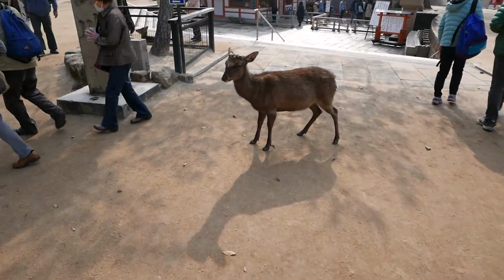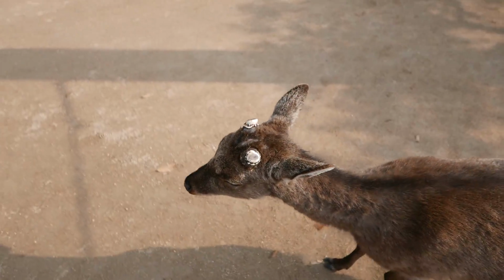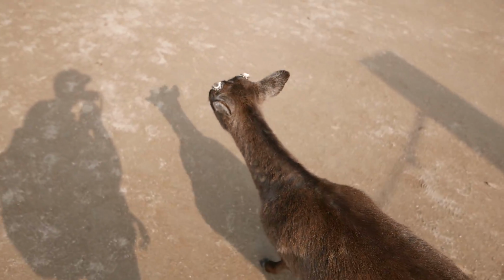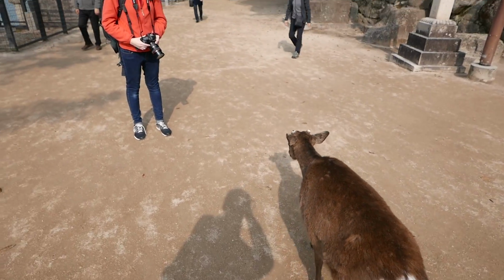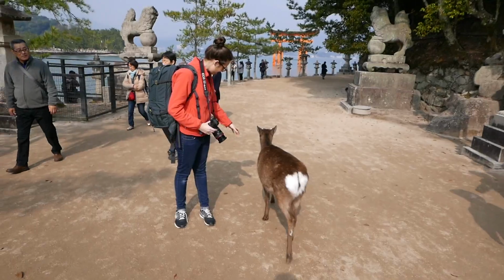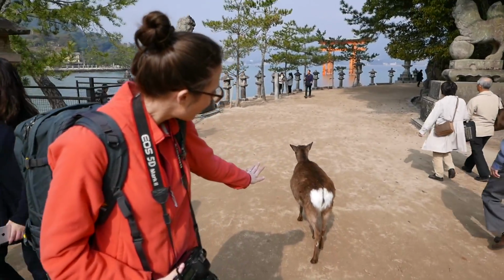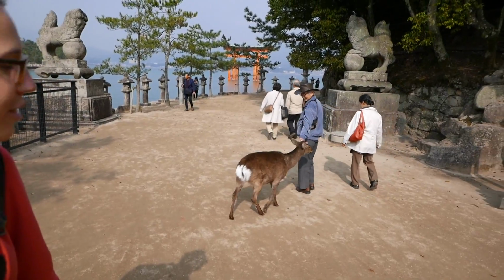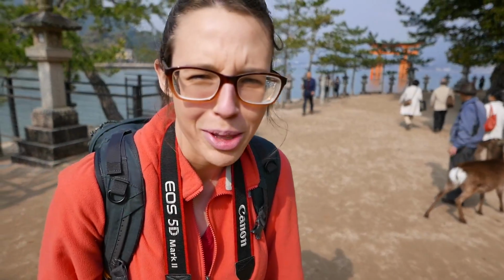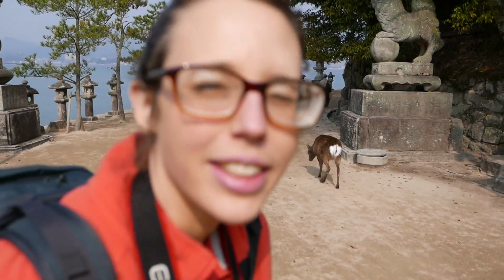Well, look who it is. It is an old Stagbutt McJones. He's like, I ain't got no time for you. I'm gonna reach my hand out. He's looking for food. Next time, I'm petting him.